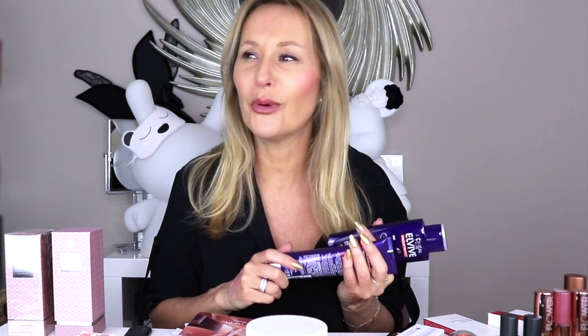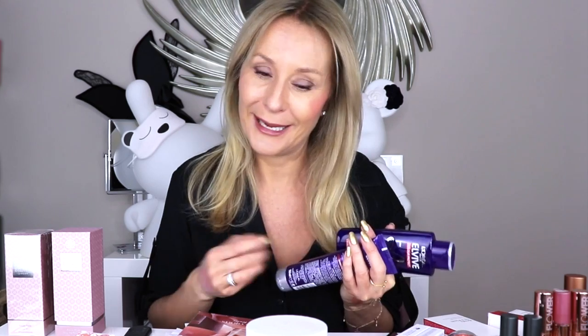I was away in Thailand recently and I was using the Redken one, and I used it so often my boyfriend said to me at one point, "Is your hair lilac?" Because I'd overused it, because I didn't realise it was going to be so powerful. They really only need to be used once a week, not every single day. And my hair literally did end up with slightly lilac streaks where it's been over-processed.